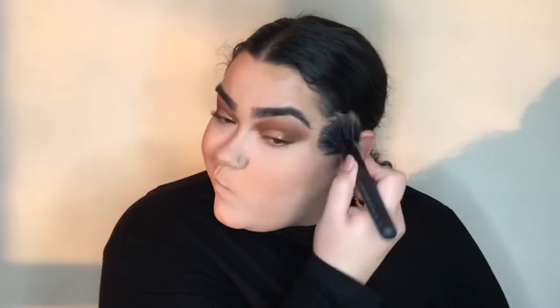So now for bronzer, I'm going to go in with my Fenty bronzer in Shady Biz. Okay, so now with the same bronzer, I'm just going to go under my lip and just kind of contour bronze that area up. Now for more bronzer, I'm going to go in with the Becca, Chloe and Malika palette. I've been really enjoying this palette, really loving it.